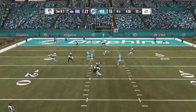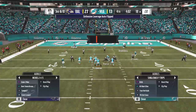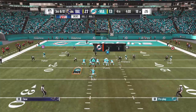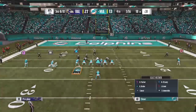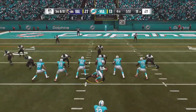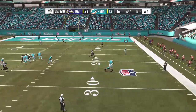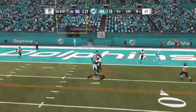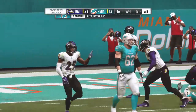Throwing again, Osweiler. And he'll be hit from behind and taken down. The Dolphins on 3rd down. They've hit 2 for 4 thus far. This is 3rd and 10. They go play action now. Osweiler. They'll roll him out right. And he couldn't hang on to it through the contact.